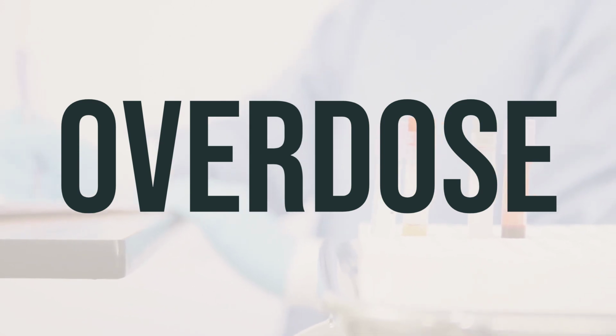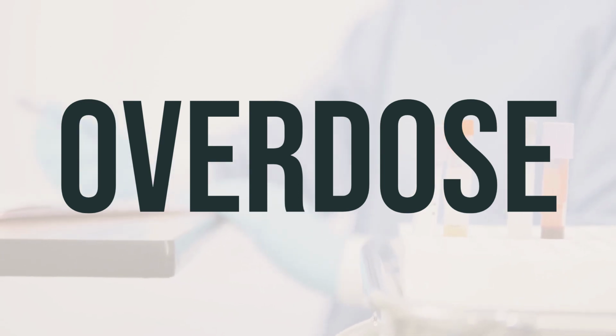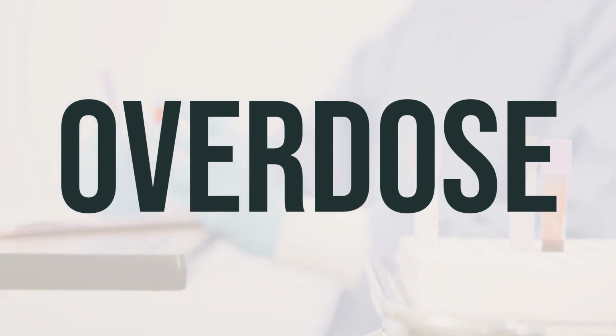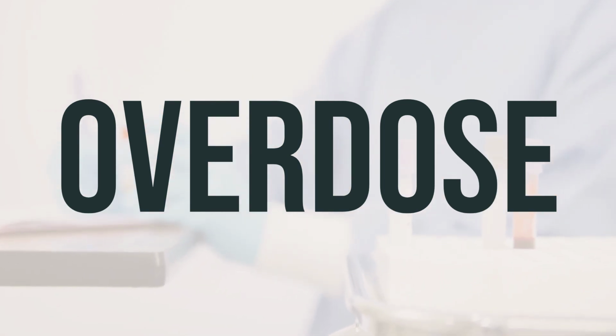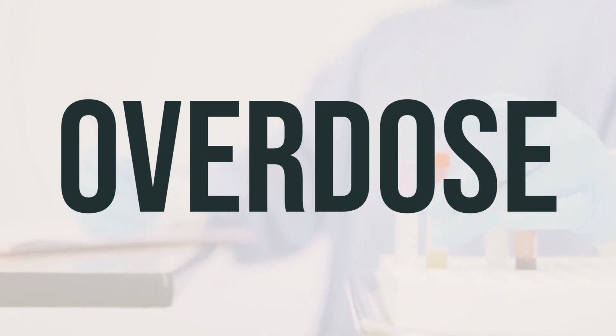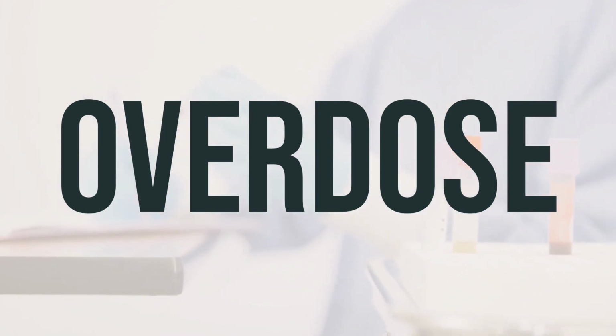If someone has overdosed and is experiencing severe symptoms like fainting or difficulty breathing, naloxone should be administered if available, followed by a call to 911. If the person is awake and not showing any symptoms, it's important to contact a poison control center immediately. In the U.S., residents can call their local poison control center at 1-800-222-1222, while Canadian residents can reach out to their provincial poison control center. Symptoms of overdose may include slow or shallow breathing, slow heartbeat, and coma.